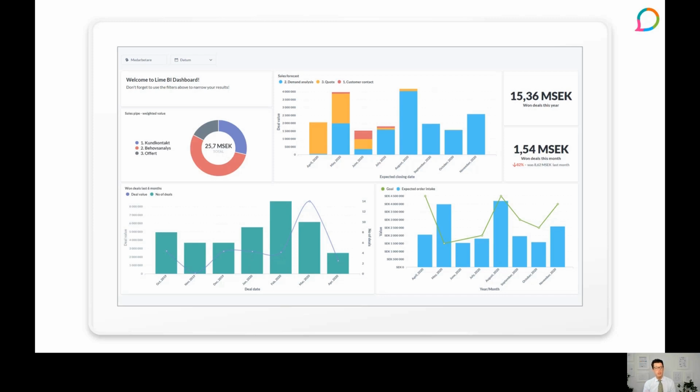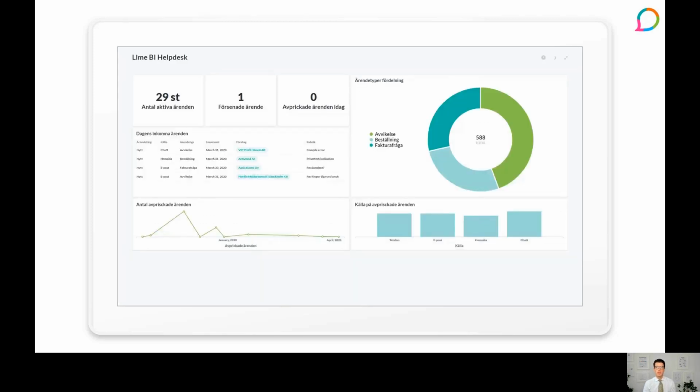And if we're not only going to look at sales figures, you could of course use the same kind of platforms when looking at, for instance, help desk statistics. Now this is in Swedish, I'm sorry for that. Here we can see different dashboards toward customer service or ticket handling. How many active tickets do we have? How many delayed? How many new tickets? What is the general source of our tickets? Do we get them by email, phone, web page, chat? Use the information to see our processing time or discover lead times.